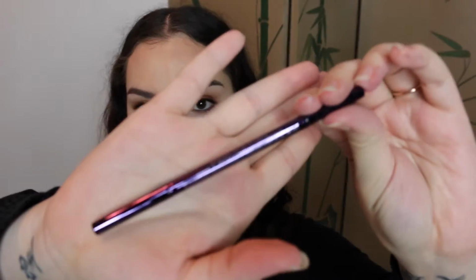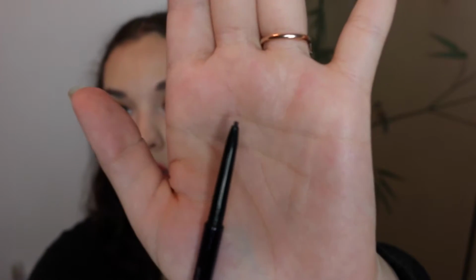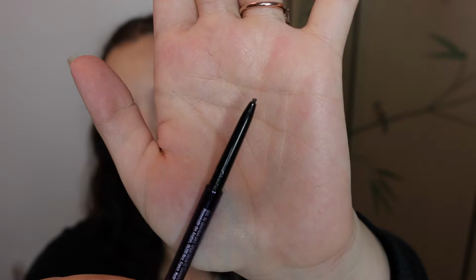Hold on a second. I'll see if I can get this thing out of here so you can see the pencil itself. Okay, so as you can see, it's a very tiny little pencil. It has a little spoolie on one end, which is nice because I always love having a spoolie there. It kind of helps to shape it up. And this is very similar, I think, in shape to the Anastasia Brow Wiz or the new NYX brow pencil that they have. Just, you know, super fine tipped pencil.